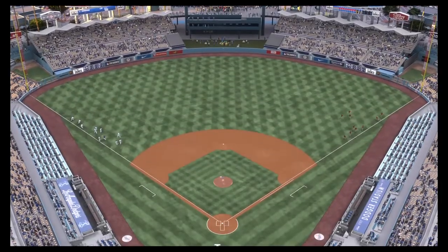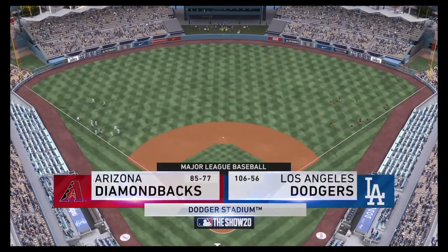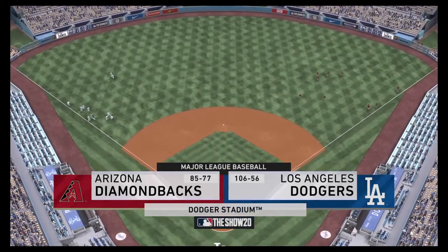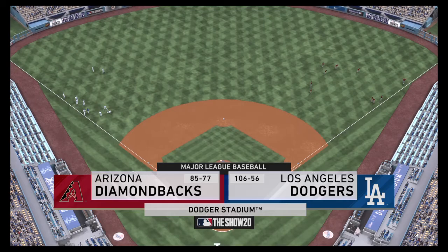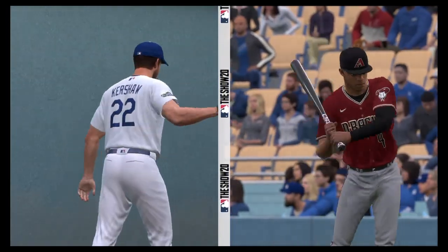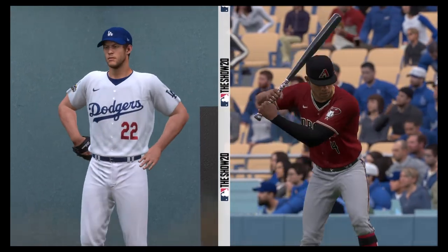We are under the lights as the show gets you ready for another edition of Major League Baseball. Tonight we've got a good matchup in store between the Arizona Diamondbacks and the Los Angeles Dodgers. Get ready for Dodger baseball. Next on the show.